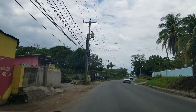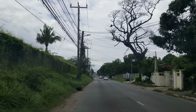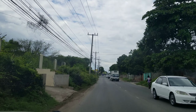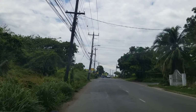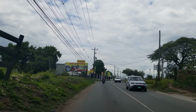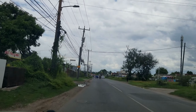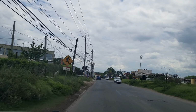So this is the Church Pen area, and it's right on the outskirts of Old Harbour. When you're driving from Spanish Town on the south coast, Spanish Town is the major town, of course. It's actually the oldest town in Jamaica, and it's the capital of St Catherine. After you leave Spanish Town, the next major town you're going to come up on is Old Harbour. Now, it's not as large, but it's the next town in line.